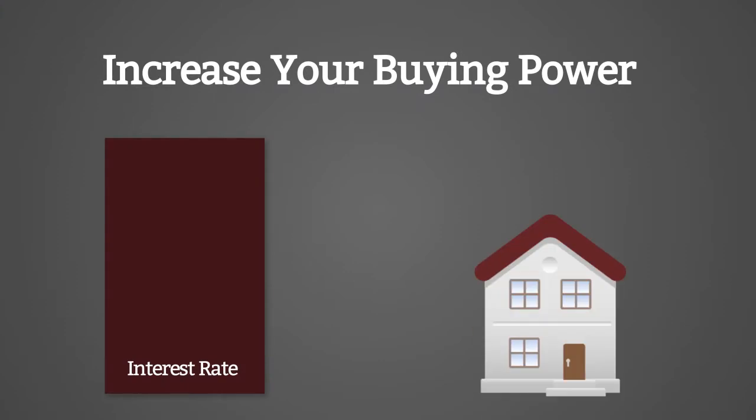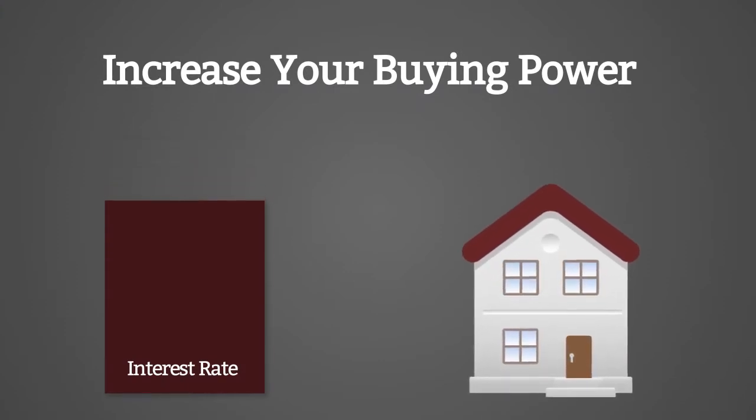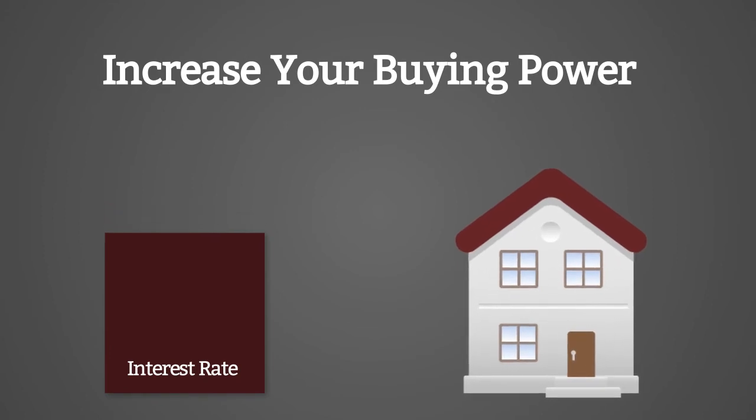Now, what if I wanted to purchase a more expensive house? Can that help? Depending on where you want your payment to be, yes. So again, if you have the money for your closing costs, you can use a seller credit to go ahead and buy down that interest rate, which again will give you a lower monthly payment. So if your house purchase price is higher, maybe that's still within your budget threshold.